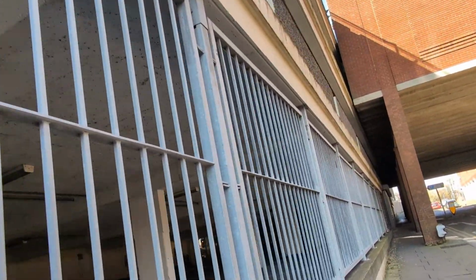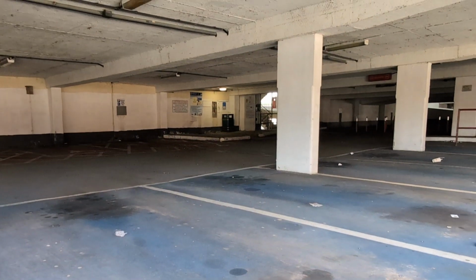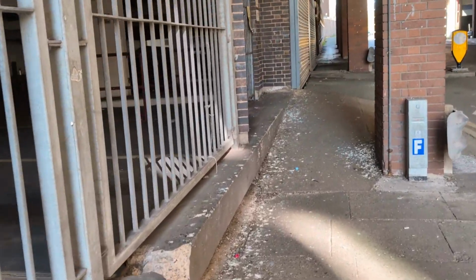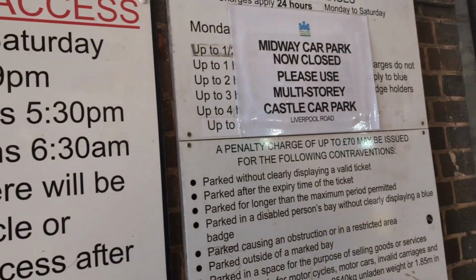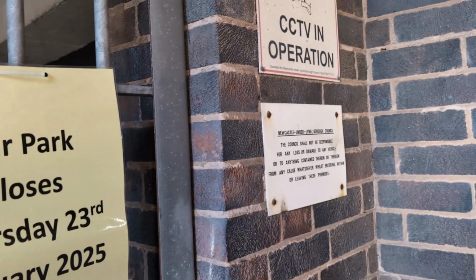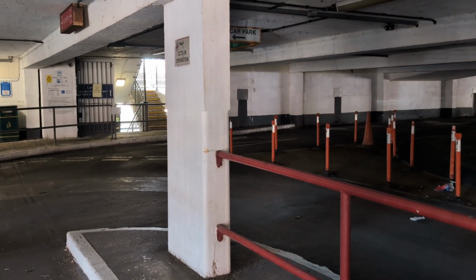Yeah, you can't get in here because it's all fenced off. But yeah, still got the light on over there. As you can see, the old place where you've got to pay is now gone, and they've taken that down. But there's a light on still down there, and see where the birds have been here. It's now shut. It's been shut for a while, a couple of months now, this one. But yeah, got CCTV in action. I'm sure that's still on. But it's all gone.